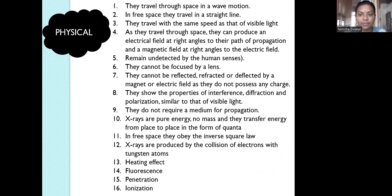As they travel through space, they can produce an electric field at right angles to their path of propagation, and a magnetic field also. They remain undetected by human senses and they cannot be focused by a lens. They cannot be reflected, refracted, or deflected by a magnetic or electric field as they do not possess any charge. They show the properties of interference, diffraction, and polarization similar to visible light. They do not require a medium for propagation; as we already said, they propagate through space.